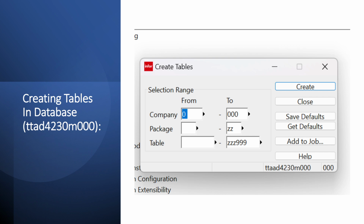To create that we have to go to a standard session called TTADV4230000, the standard session code for creating that. In that we have to give the company and the packages and the tables: the company on which you have to create, the package in which you have to create, and the tables.